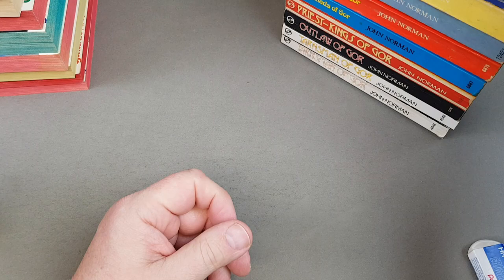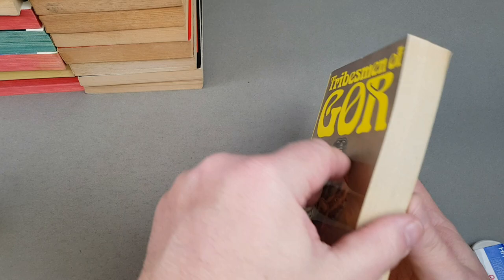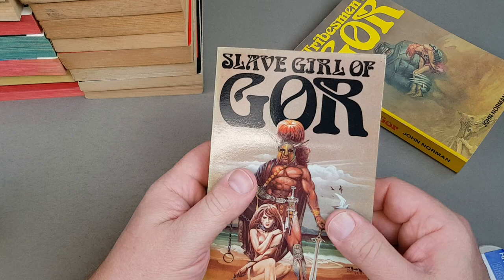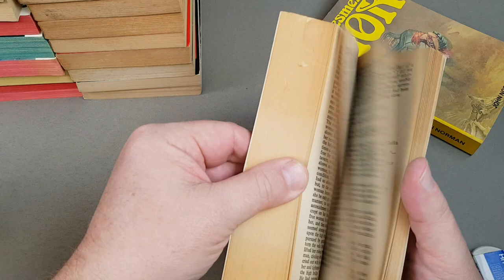Slide that pile over there. This one's all right. This is like a slight change in format. Tribesmen of Gor. This is like the last one or two before they change over. It's still the same publisher, but that's a Tandem, and this just says Universal now on the front. This one, I think that one as well, the cover is by Chris Achilleos, who did a fair bit for Universal Tandem.